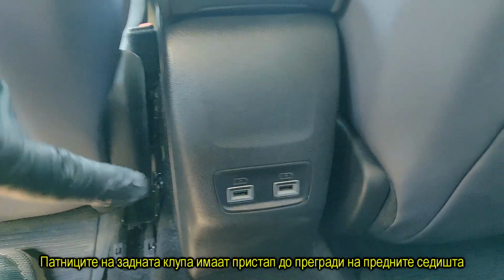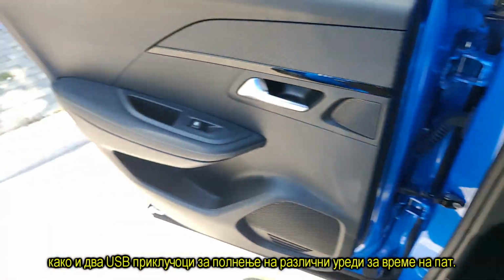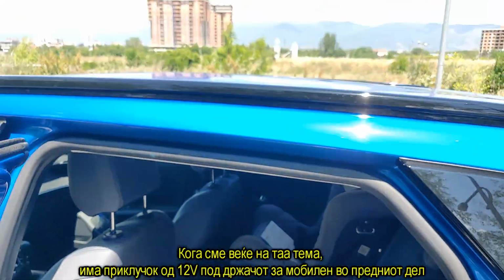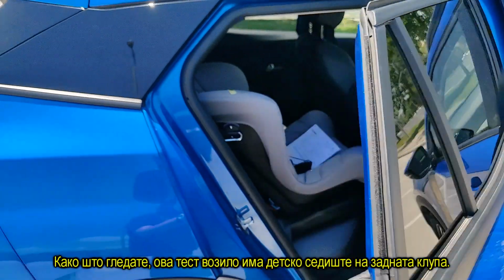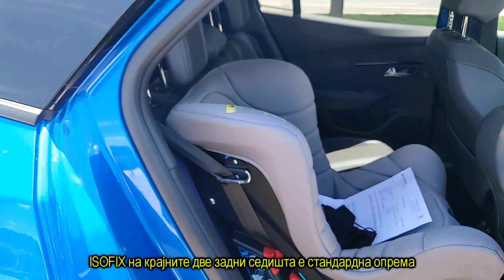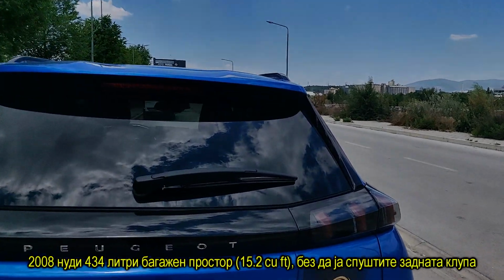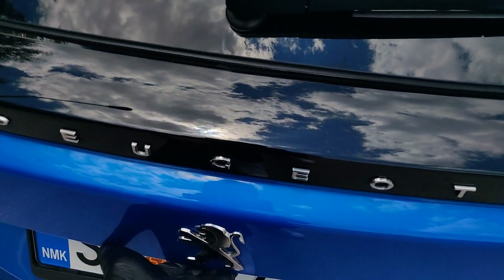Rear seat passengers also get these seat pockets integrated into the front seats, as well as 2 USB ports for charging devices while on a trip. Speaking of which, there's a 12-volt power outlet below the smartphone holder and USB ports in the front that I forgot to mention. As you can see, this particular 2008 has a child seat for demonstration purposes. ISOFIX anchor points on the outer 2 rear seats are standard, though this particular child seat doesn't use ISOFIX. More practicality. The 2008 has 434 liters of cargo capacity in the trunk with the seats up.